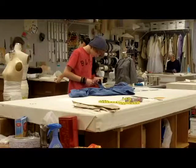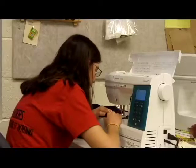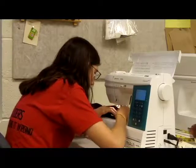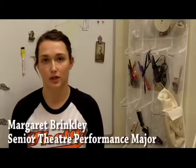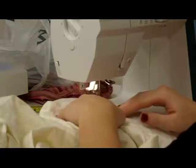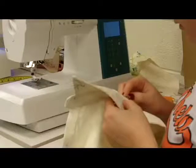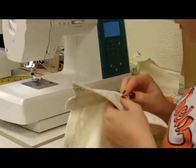Besides the graduate designers and the full-time staff, undergraduate students also work in the shop. Some theater majors work to fulfill a theater practicum requirement, while others, including non-majors, do it for fun. I started working in the costume shop my sophomore year. I just really liked the people here, the atmosphere, so I started working full-time. When I come in for shop hours, we'll do anything that they need for the other shows. So like taking in hems, ripping things out, even like washing clothes if they need to be washed.